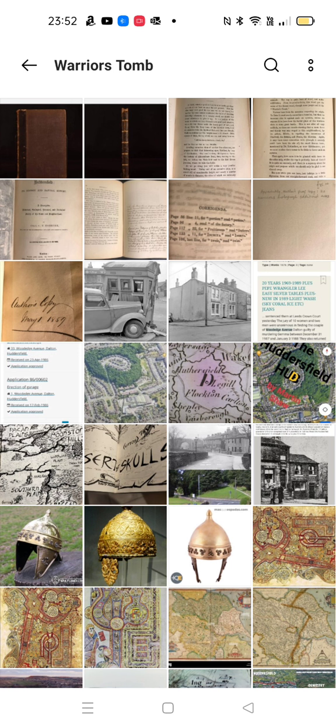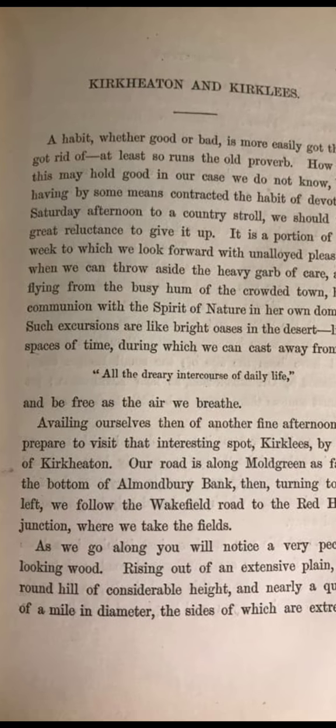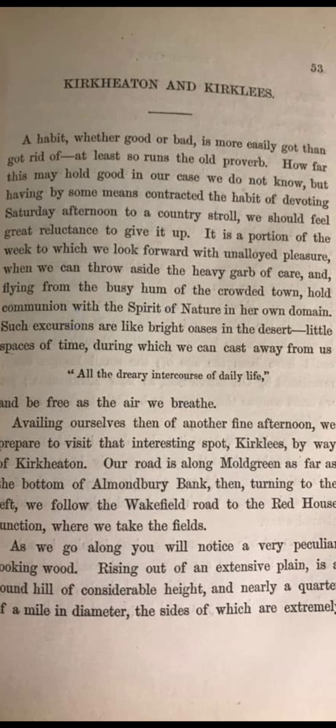Where are we now? What's this? Alright. A habit, whether good or bad, is more easily got than got rid of.